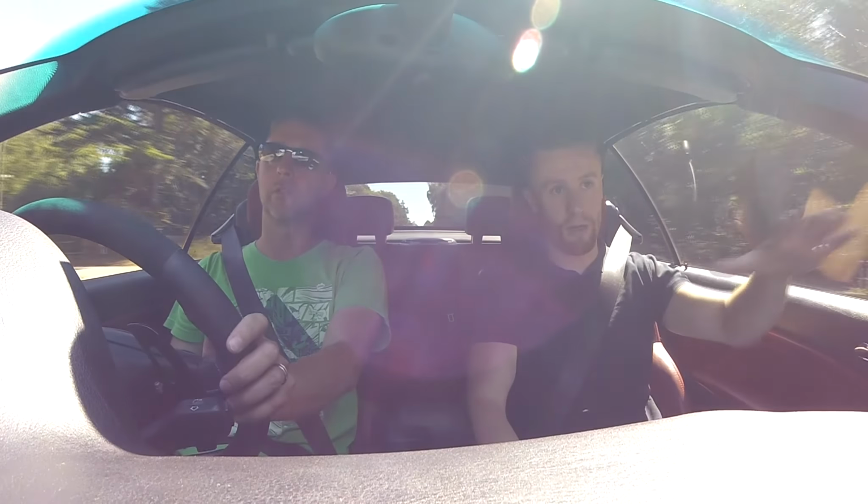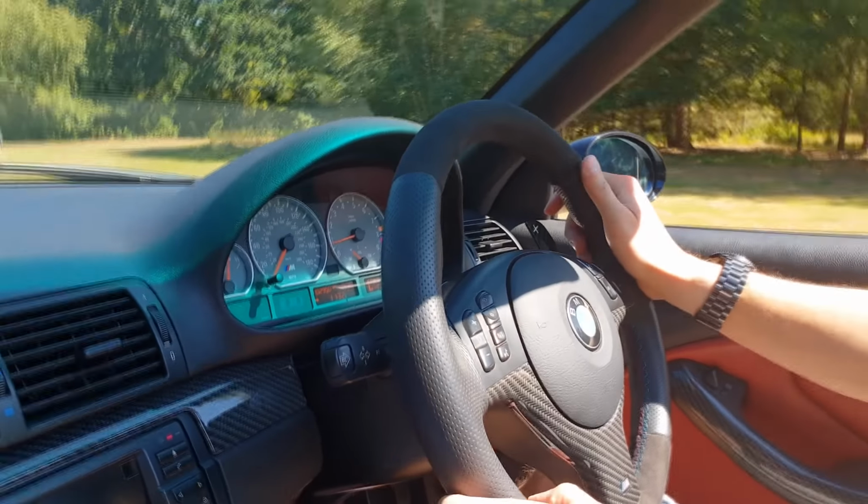The ride quality is actually really good. When we were doing the shots earlier, sort of off road, I thought it was really nice. It wasn't too bumpy. Obviously, nice still firm suspension for that more sporty side to the car. Yeah, definitely.